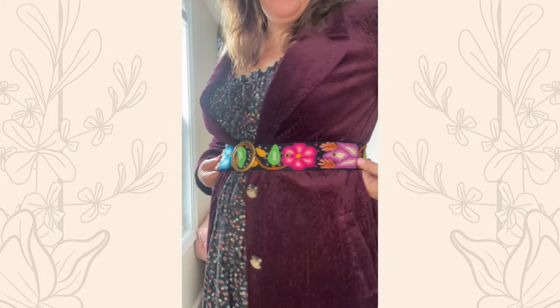And a trench coat with this one gives me really nice fall vibes. And while it's not everybody's thing, I like to mix and match a floral. So I put on this bold floral fabric belt.